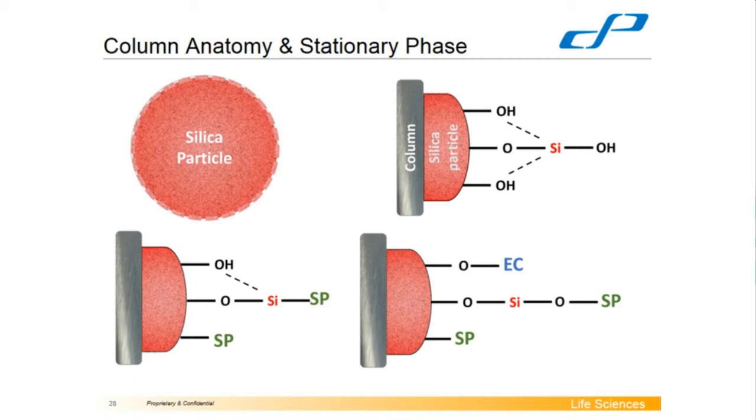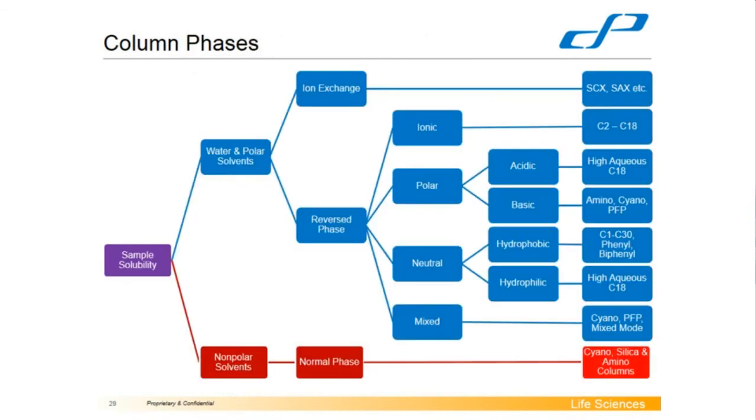So what kind of column phase should you choose? We're going to take a look at that now. Column phases are chosen by the chemistry of what you're trying to look at, so the chemistry of your analytes. Are your analytes soluble in water and polar solvents? If they are, then you're probably going to be doing either ion exchange or reverse phase chromatography. If they're not soluble in polar solvents, but they're soluble in nonpolar solvents, you're probably going to be doing normal phase chromatography, and then your choices are a lot more limited.